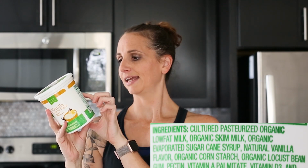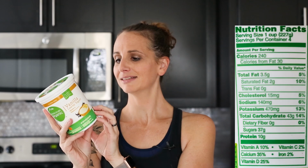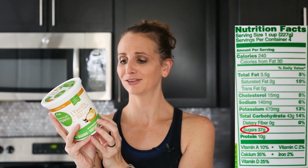The fourth ingredient in here is organic evaporated sugar cane syrup. Okay, so a serving is one cup. How much sugar do you think should be in a cup of yogurt? Just think about that in your head. My guess is it's not going to be 37 grams of sugar. That's more than a Gatorade. That is so much sugar to be adding to your food.